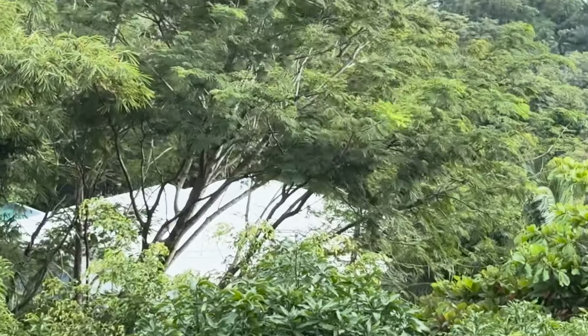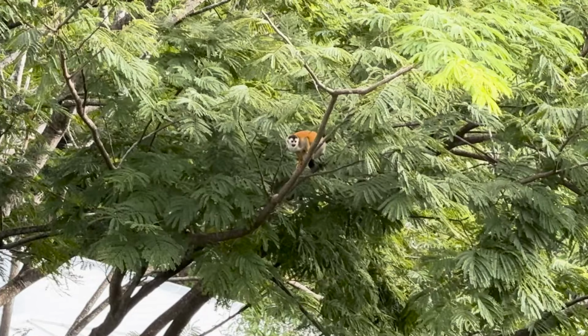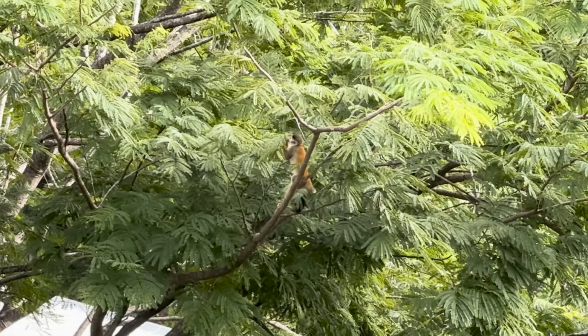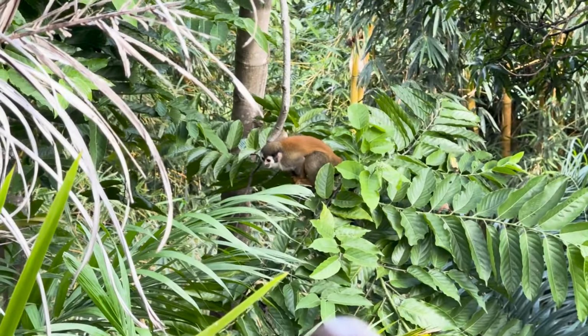We didn't get to see these capuchin monkeys until our last days in Costa Rica, but we're so glad that we did. After not seeing them for the first couple of days in Manuel Antonio, we read more about when they're usually active and made sure we were out there at the right time to spot them.